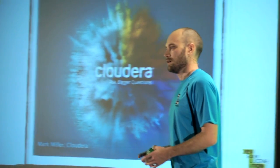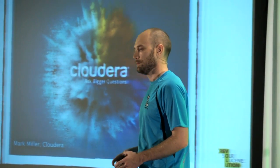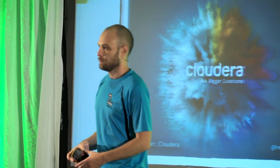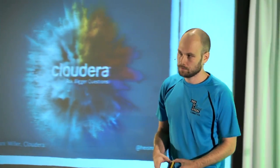I have two questions. The first one is about the batch indexing. You mentioned that you have to use the Solr embedded server. I don't know why you have to use this, because I wonder if, because you have this HDFS directory, you could use the index writer directly to write into HDFS and then use the add indexes. So that's the first question.